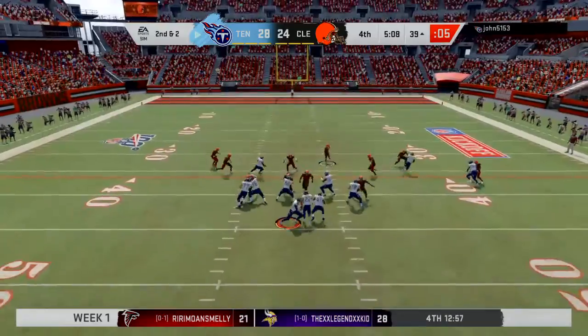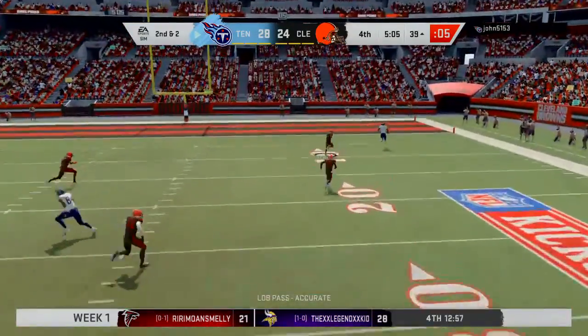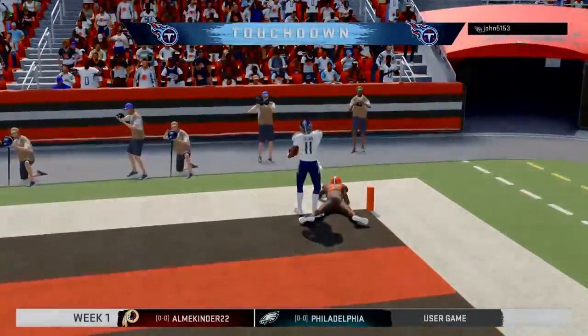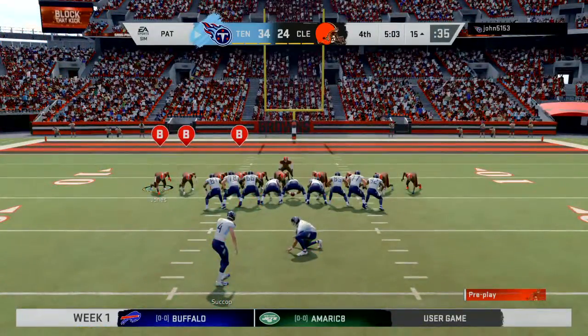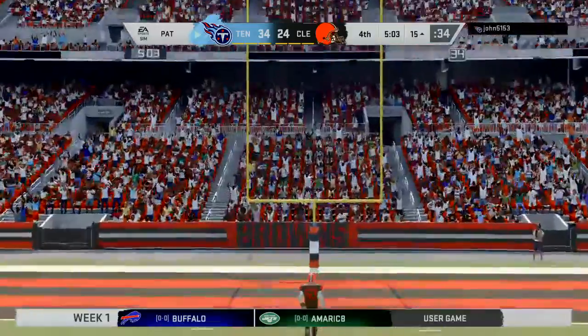Throwing again on 2nd down. Tannehill towards the end zone for Brown. And it's caught in the end zone. Touchdown, Tennessee. 3 touchdown passes now for Ryan Tannehill. And the Titans are able to extend their lead.